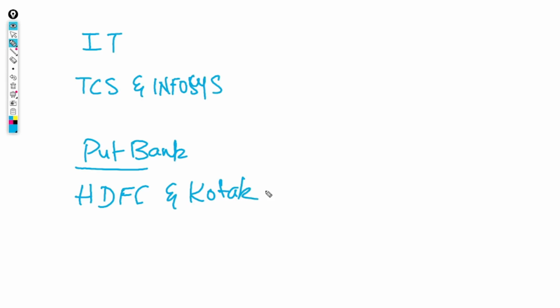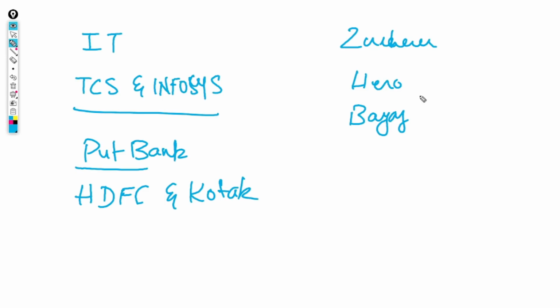Similarly, when I say, for example, two-wheelers, you will obviously end up picking Hero as well as Bajaj. Two very prominent companies, really big and large cap. This way, you can create very good pair trading strategies using both. So we will understand how exactly that can be done. I hope you're clear with how to pick stocks.